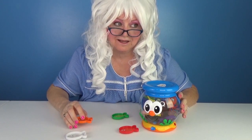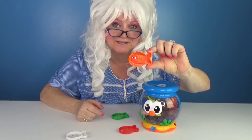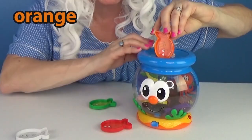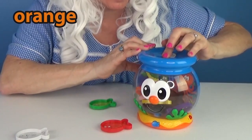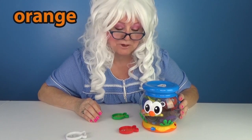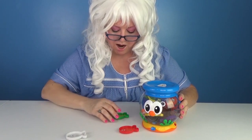Please insert another fish. Do you know what that is? It's orange. Here we go. Let's see if we're right. That was an orange fish. It was.